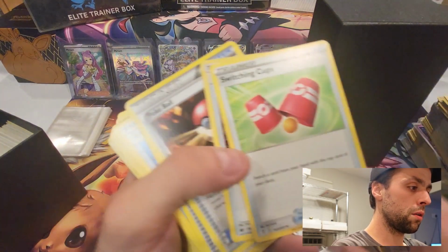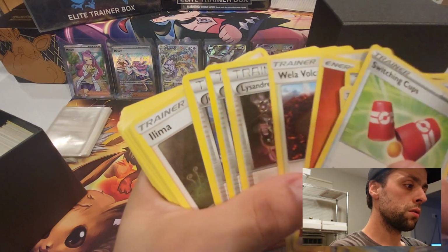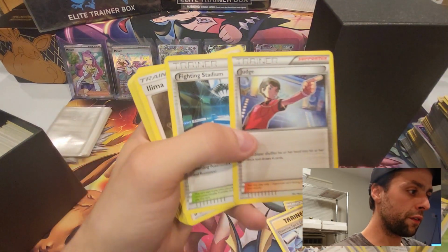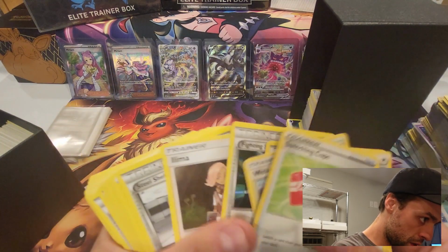I will set this out. Hey, look, there's Evolutions. There's actually a lot in here. Wow, look at all this. That is an old Judge. It's a 2015 Judge. Wow, wonder what pack that's from.